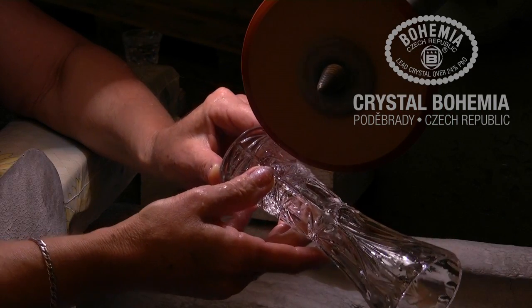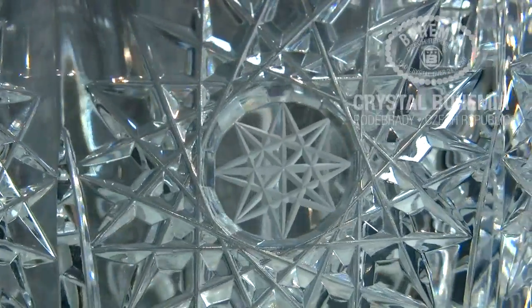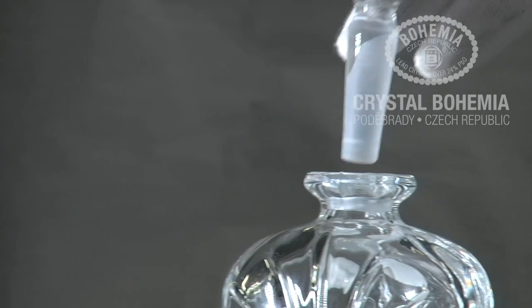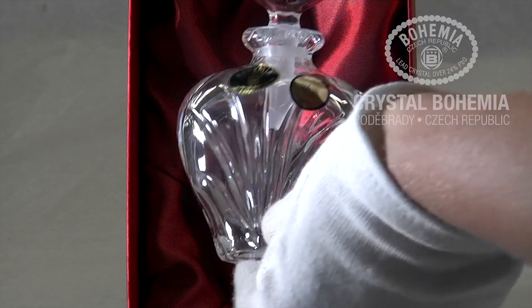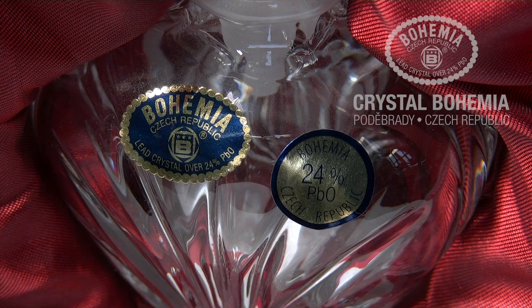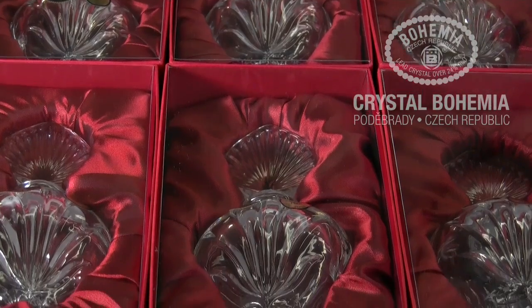Some products are then matted, sandblasted or gilded. Patterns are also adjusted according to the target countries. Some decors have been used for more than a century. Finally, there are hundreds and thousands of products awaiting packing and dispatch to the customer. The company's trademark, registered in more than 80 countries, confirms that each product is an original.